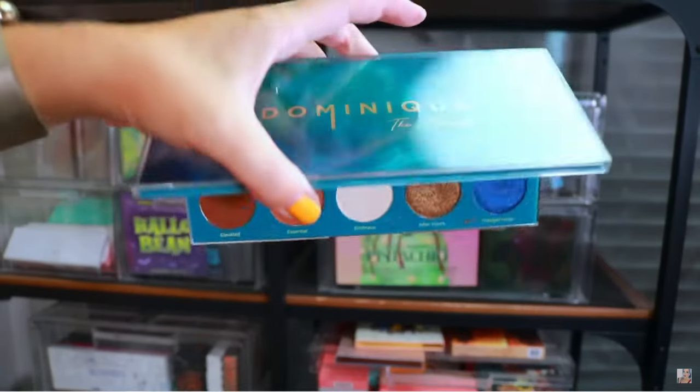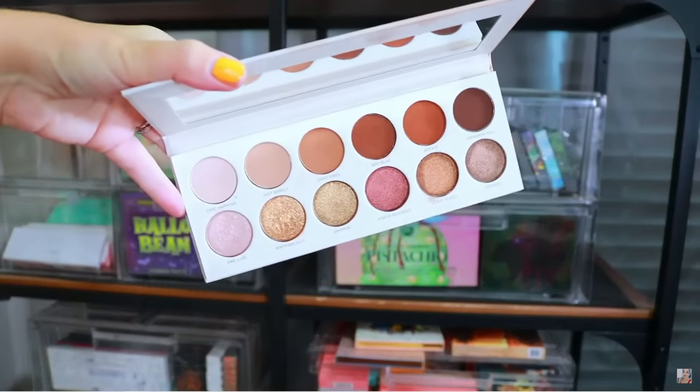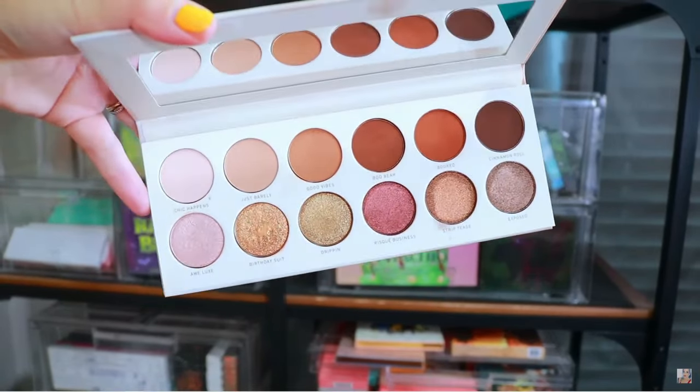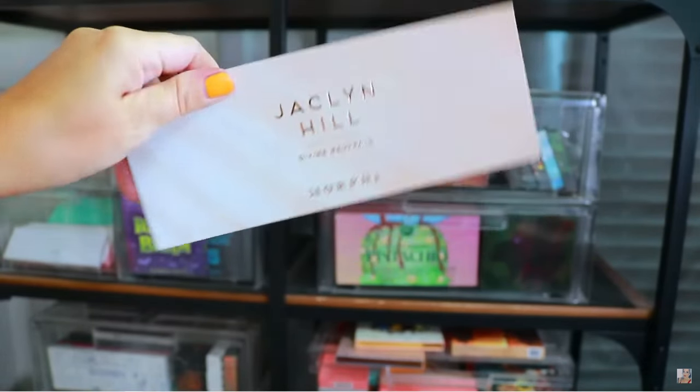I got this last summer. Definitely holding on to this. This is one of the few palettes they still have left on their website. We have a Jaclyn Hill collaboration with Morphe. I'm going to hold on to this one. It's a beautiful neutral palette, and I really enjoyed it last year, so we're going to hold on to this.